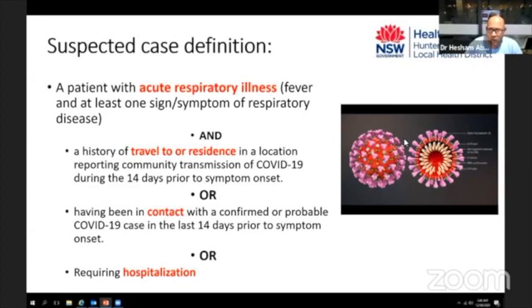If he had a history of travel in the last 14 days, or if he lives in an area which is reported as a community transmission area, anyone who has been in contact with a COVID probable or confirmed case, and also anyone who is hospitalized with acute respiratory illness, we consider it a suspected case of COVID-19.